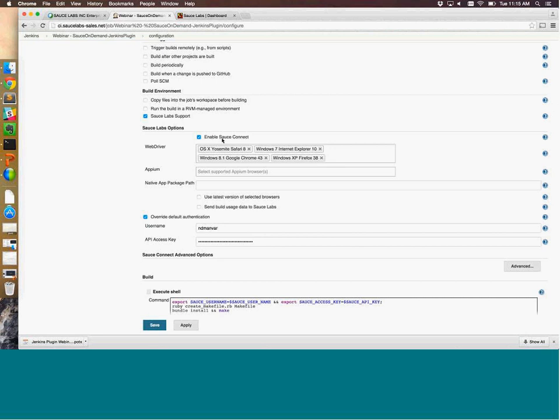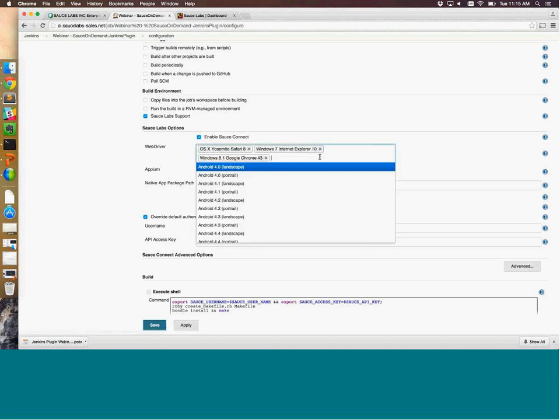In there, I have checked the box to enable Sauce Connect, meaning that before my test suite runs, do create a Sauce Connect tunnel. The box underneath that is the WebDriver box. Here, I can specify what browsers I want to run on, and it populates an environment variable with a JSON string representing the different configurations. So here is how I would add a browser.